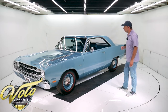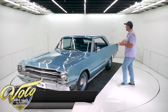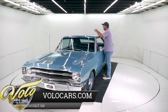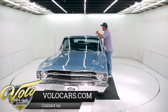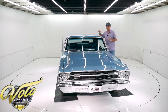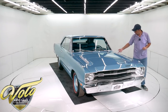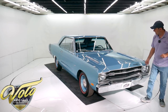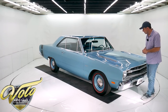The body is way better than it left the factory. I mean, literally, I'm looking in the reflection, and I use the term mirror finish, but it is literally a mirror. I'm looking at the reflection of the ceiling. It's like a blue mirror, and it's like that everywhere I look. The gaps are right on the money. Everything lines up. It's the original color, B3 blue. They call it light blue.